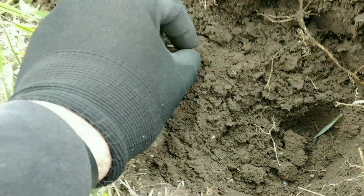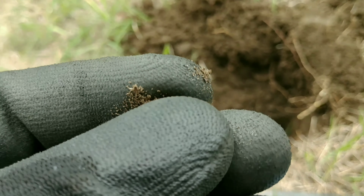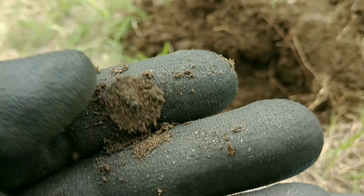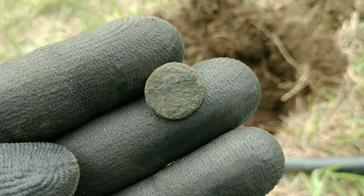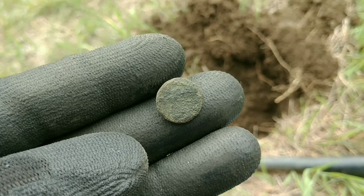I'm digging everything. And here's another example as to why. I don't know if that has anything on it yet. I believe it's a button. Broken shank. Let me clean it up and I'll get right back to you. So there it is. And I don't believe there's anything really on that.